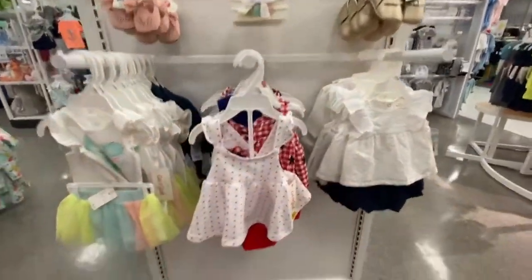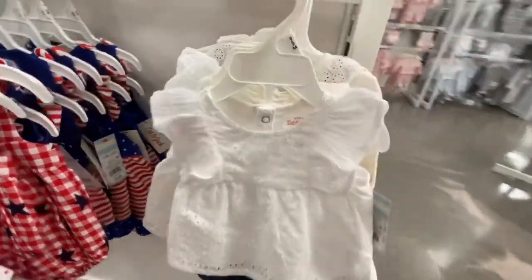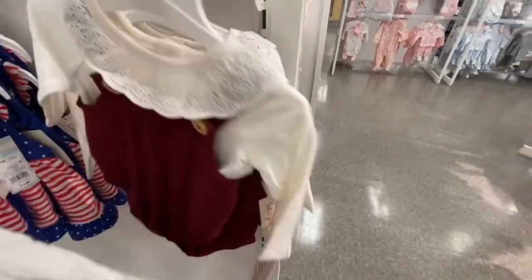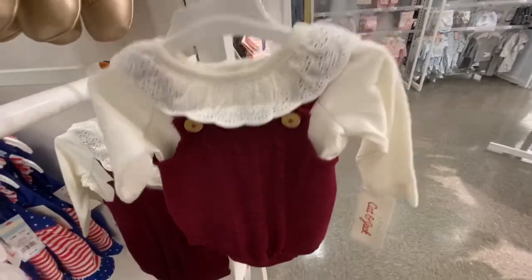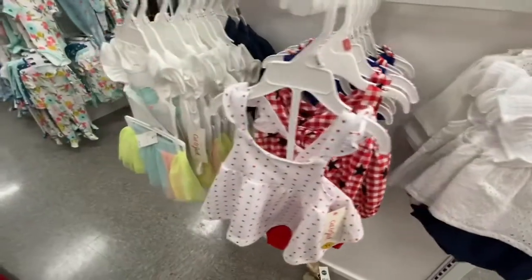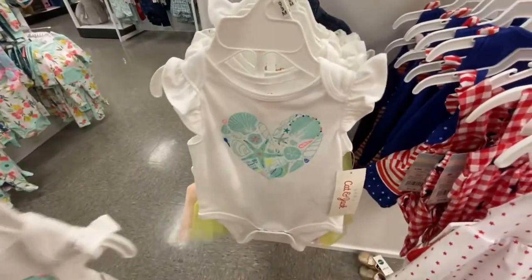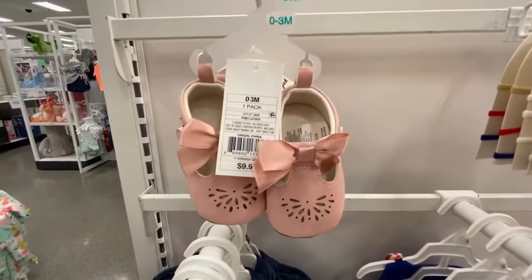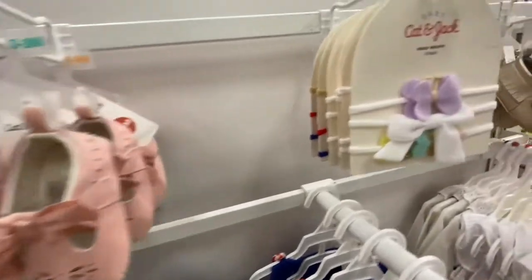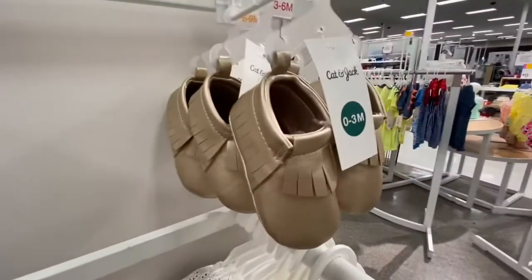They had so many cute dresses and outfits for summer. And these little overalls are super cute. Then they had this one. It had like a little tutu with it. They had some precious little baby shoes. And some little headbands. They didn't have very many headbands at my Target.